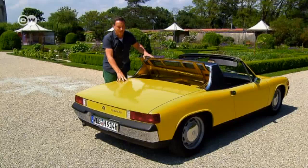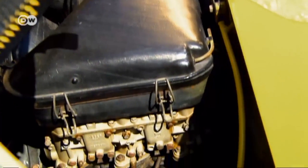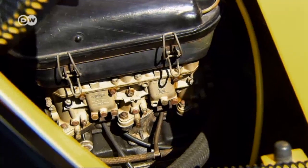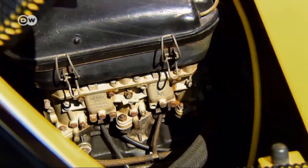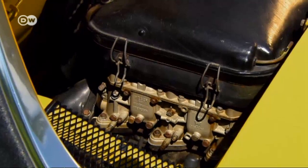And here it is, between the seats and rear axle, the 2-liter Boxer engine. Until 1970, it was also fitted in the 911T. The transmission behind the engine had to be rotated 180 degrees, presenting a big headache for mechanics due to poor accessibility, but it's worth it.